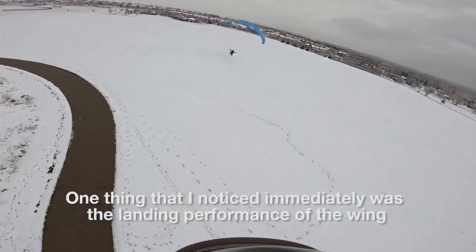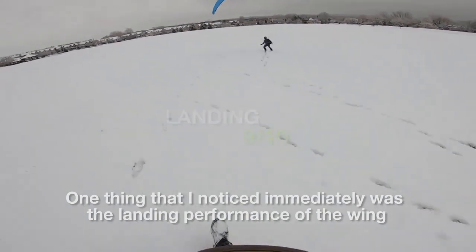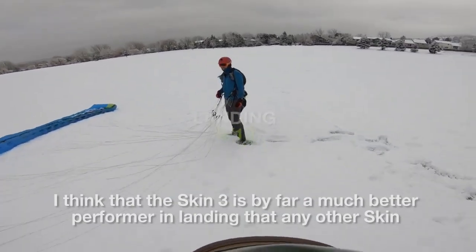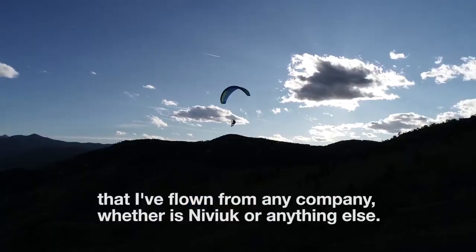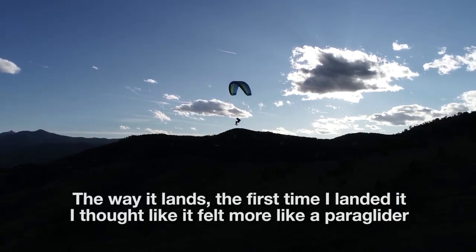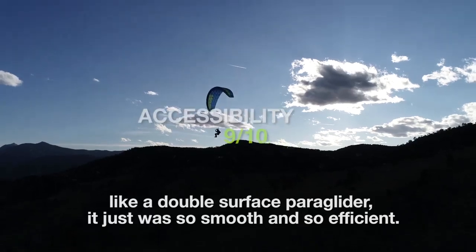One thing that I noticed immediately was the landing performance of the wing. I think that the Skin 3 is by far a much better performer in landing than any other skin that I've flown from any company, whether it's Niviuk or anything else. The first time I landed it, I thought it felt much like a paraglider, like a double surface paraglider. It just was so smooth and so efficient.